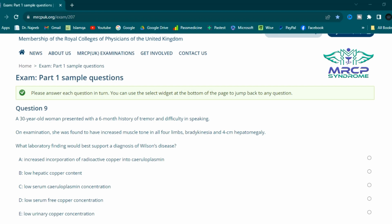On examination, she was found to have increased muscle tone in all 4 limbs, bradykinesia, and 4 cm hepatomegaly. What lab finding would best support a diagnosis of Wilson's disease? Young patient presenting with hepatic plus neurological involvement, the most likely diagnosis is Wilson's disease unless proven otherwise.